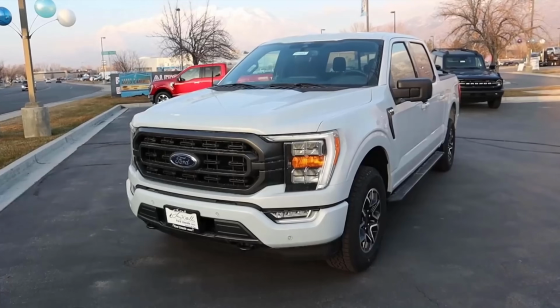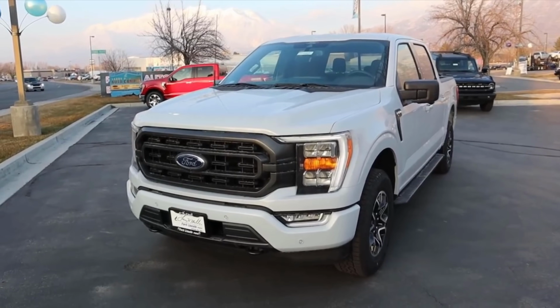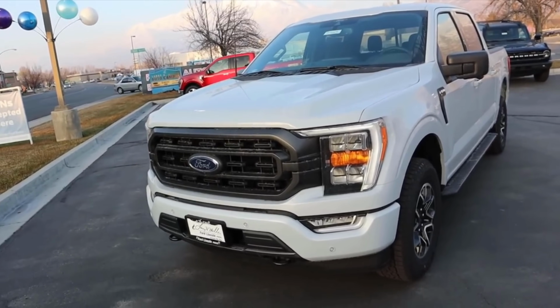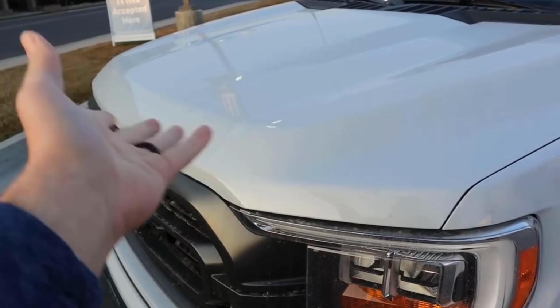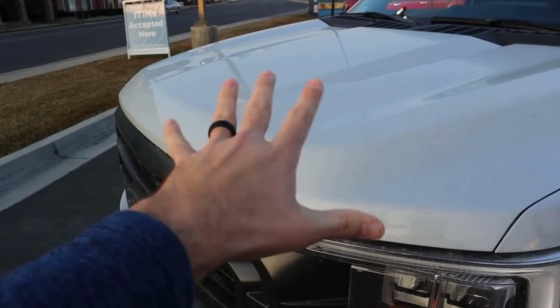Now, going to the front end of the F-150, this one has the Sport Package. That's why I picked this one out, because I feel like it's most comparable to the RST on the Silverado, and they're both white, so that kind of helps out as well.